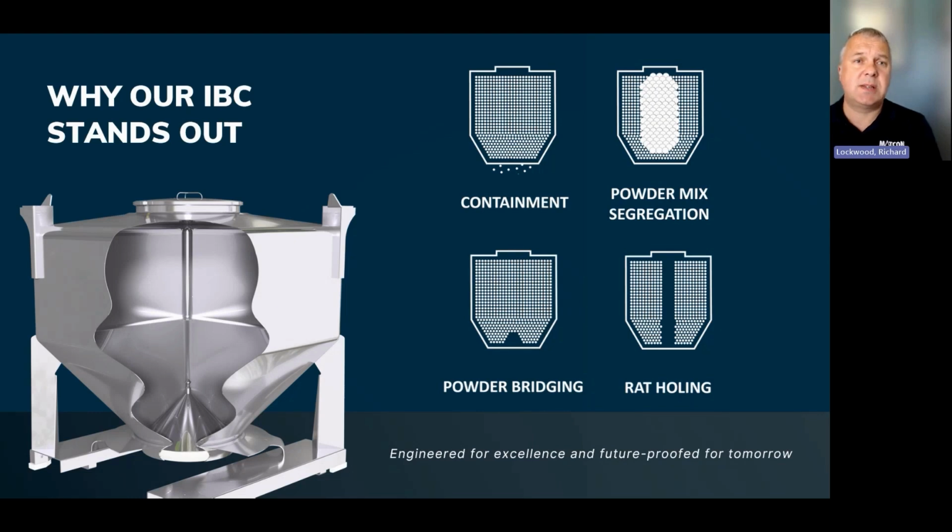During the discharge, we want to ensure that that particle size distribution remains consistent. The downstream process, its parameters will have been set based on an expectation around that particle size. So what we don't want to do is start to have segregation within that material, and then the downstream process parameters are no longer suitable for the powder that's coming into that. So that's really where we are.